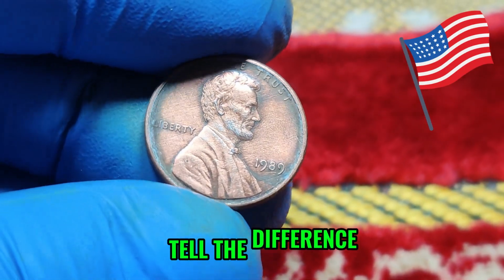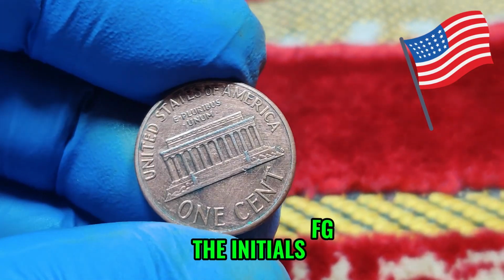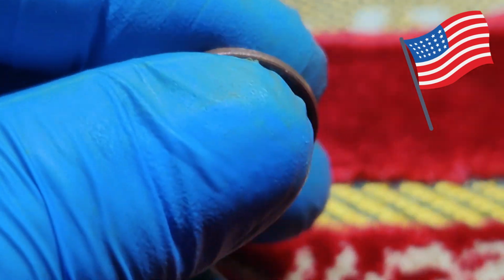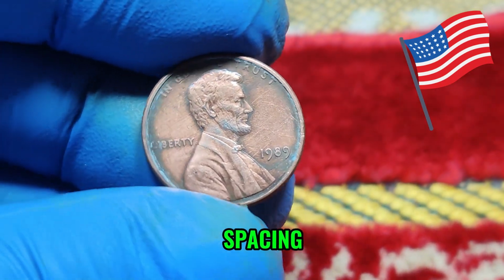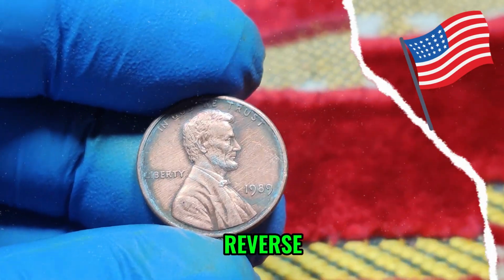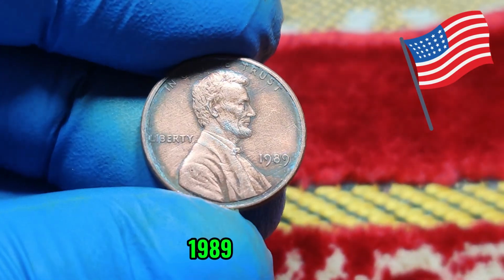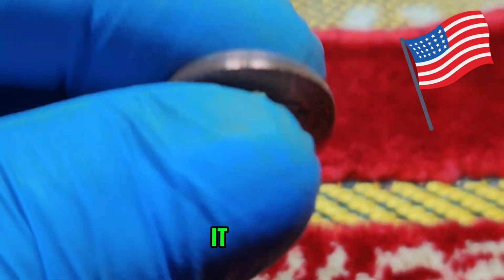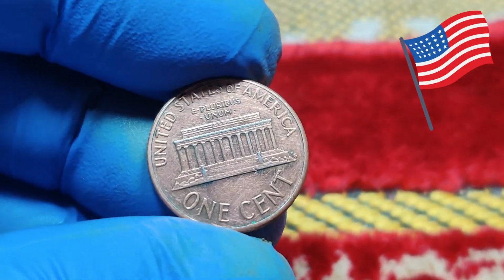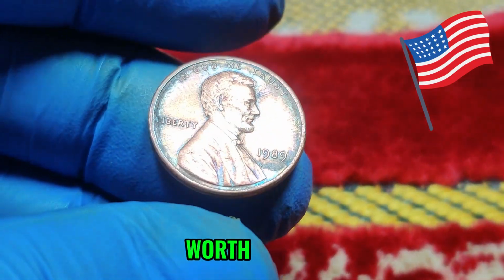How can one tell the difference? It all comes down to tiny details, microscopic differences in the initials FG and the relief of the Lincoln Memorial. On the 1988 reverse, the G in FG has a certain shape and spacing, and the designer's initials are more recessed. On the 1989 reverse, they were re-engraved with a sharper and higher relief. So if a 1989 penny has the earlier FG style, it means it was struck using an older reverse die, a minting mistake that should never have happened. This one small difference transforms an ordinary penny into a historical artifact worth millions.